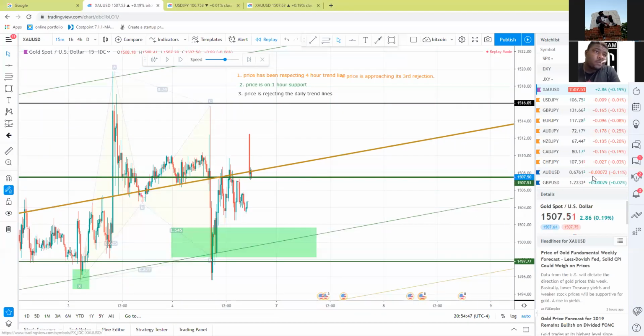That's not even using anything at all with the harmonics. Yes, there's a pattern there, but I didn't even have a pattern in there, and I got the same move. So you guys see what I mean? I'll make my lines thinner; they're too thick right now.